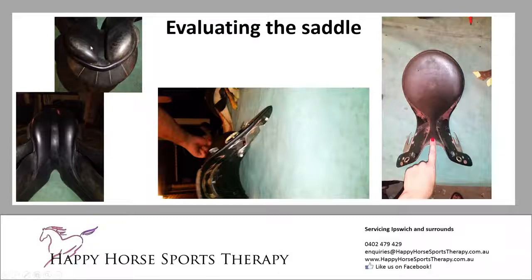So this saddle on the left is one that I dissected, and we can clearly see in the top photo the left panel is very flat, whereas the right panel is very bulgy. So you can see right there that the panels are completely different shapes.